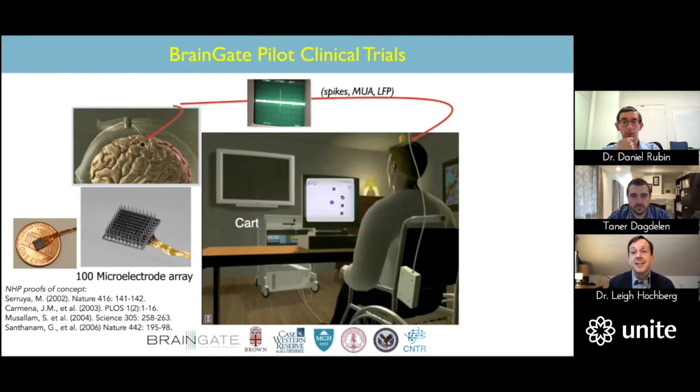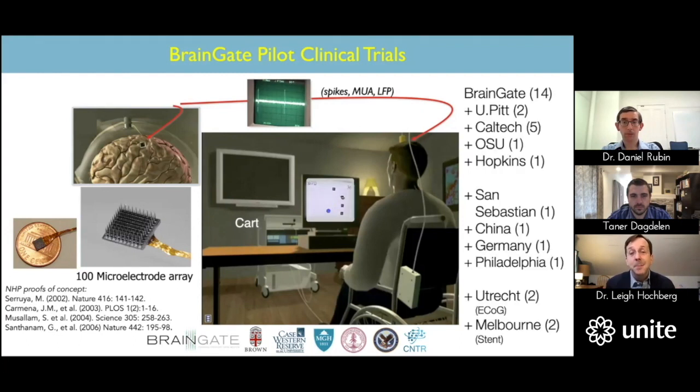This was pretty much what the block diagram or the illustration looked like in 2004 when we started. Since then, there have been 14 participants in the BrainGate trial. The rest of these numbers here represent, particularly towards the top, other outstanding research groups around the country that are using very similar devices, or the same device, and doing very similar research. And this type of brain-computer interface research with an implanted neural sensor, or an implanted device that can record neural activity, is now going on around the world.